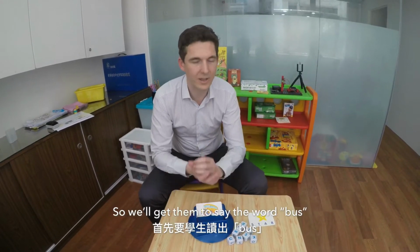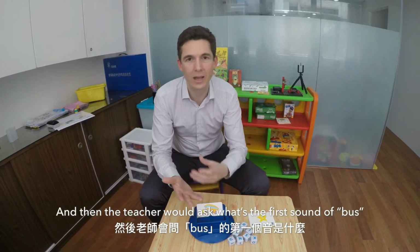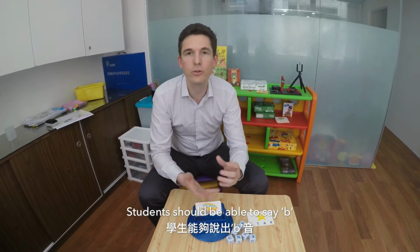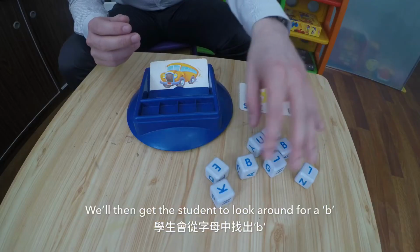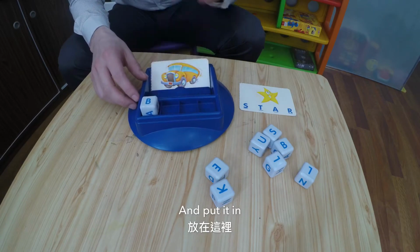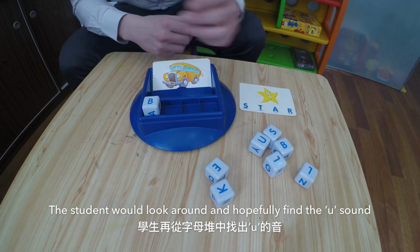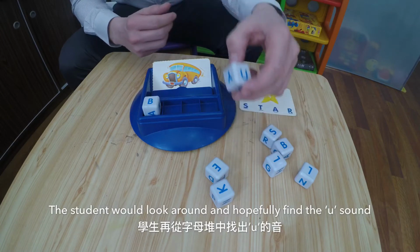So we'll get them to say the word bus, and then the teacher will ask, what's the first sound of bus? And the student should be able to say b. We'll then get the student to look around for a B and put it in. We need another letter. We need the u sound. So then the student will look around and hopefully find the u sound.